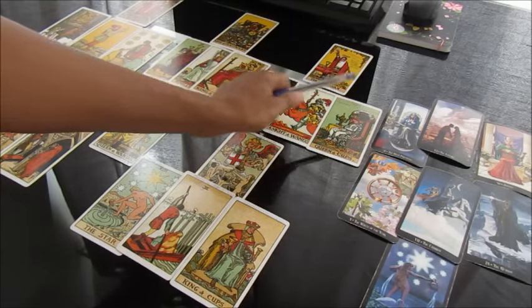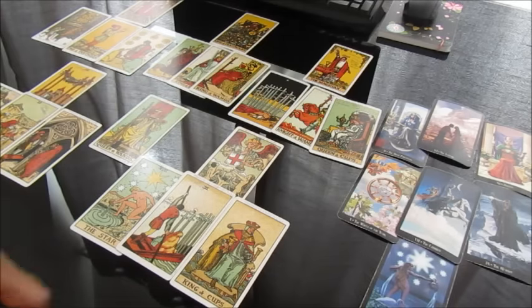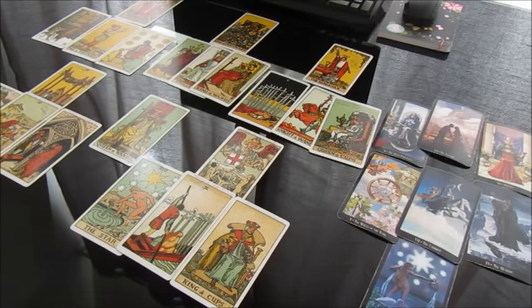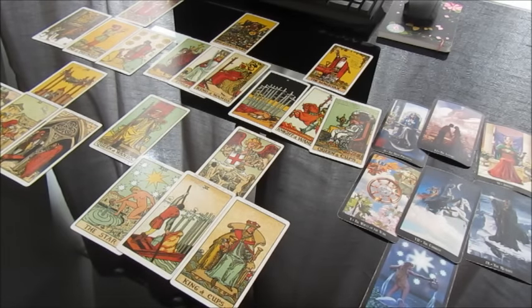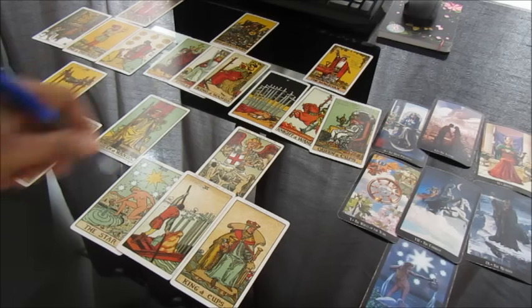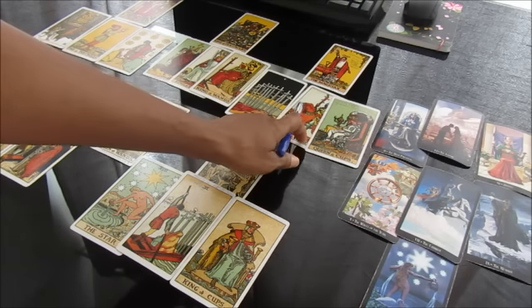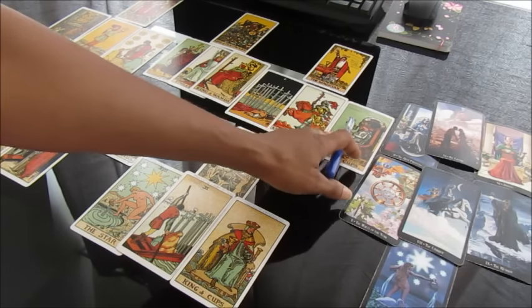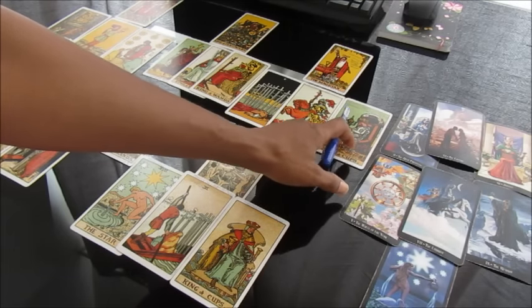Now with this, we've got the Ten of Swords. So as a past position, it could be that some of you guys will let go from a job, for example. You might have given up on a job. Ten of Swords means it's over a lot of the time. It means something's finished, it's kaput, it's unrevivable. So for some of you guys, you might have left a job. We can see the Knight of Wands comes afterwards. Well, the Knight of Wands, it's basically Sagittarius.